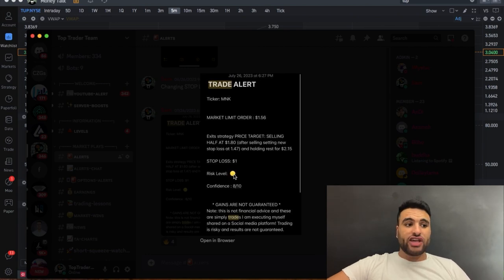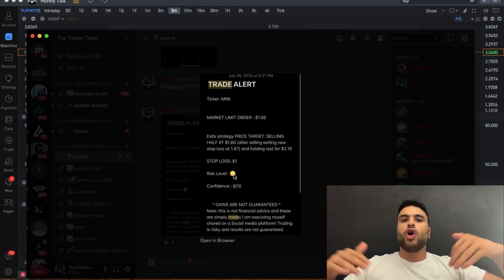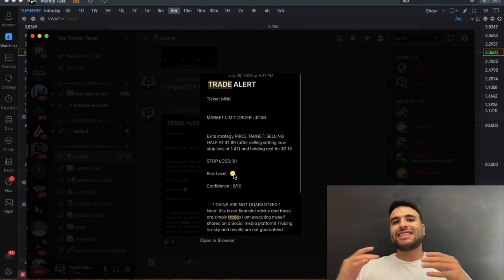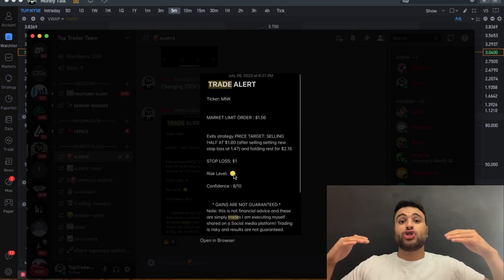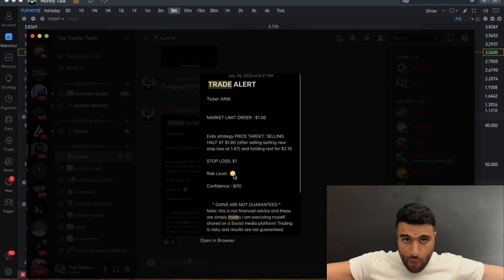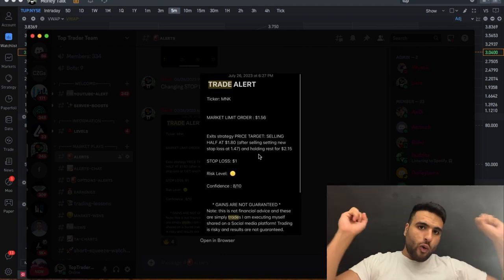This risk level could either be red, green, or yellow. If it's green, it means the risk is low. You can go ahead and use your $10,000. If it's yellow, that means it is more risky and you should use less capital. If it's red, that means it's super risky and you should use way less capital.